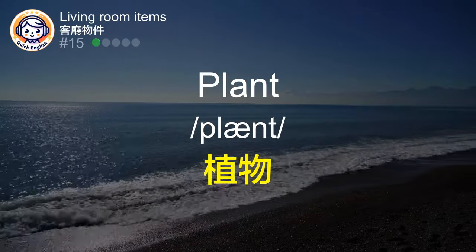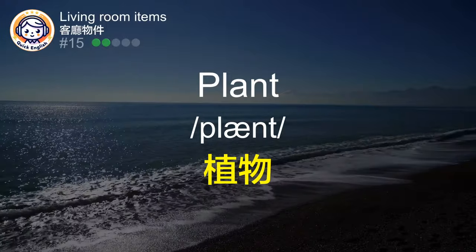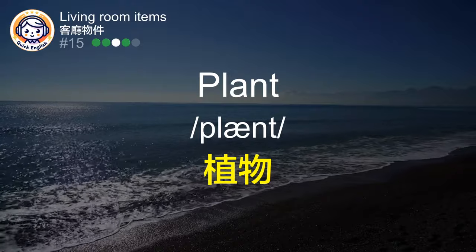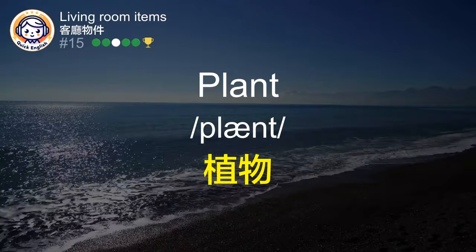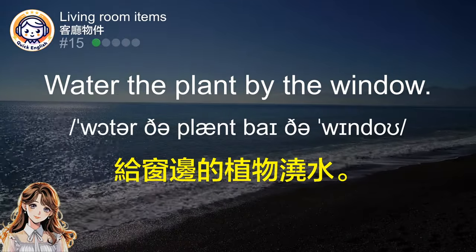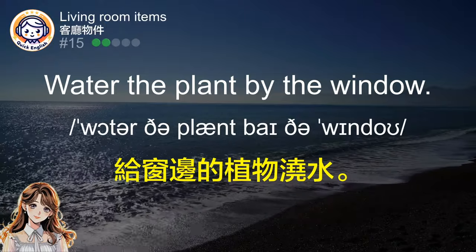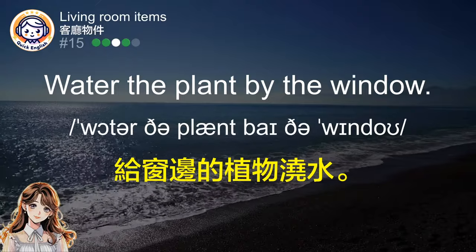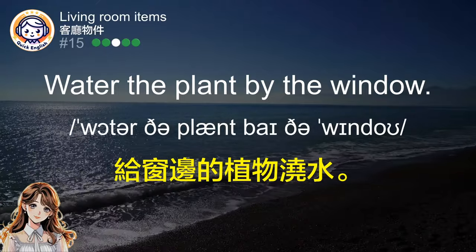Plant. 植物。 Plant. Water the plant by the window. 给窗边的植物浇水。 Water the plant by the window.